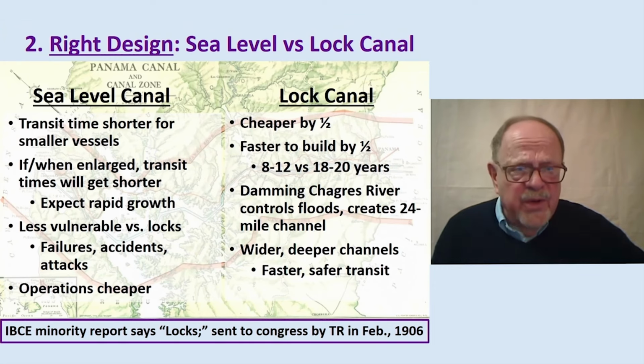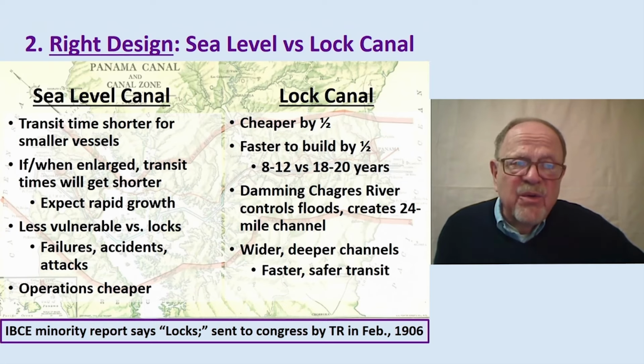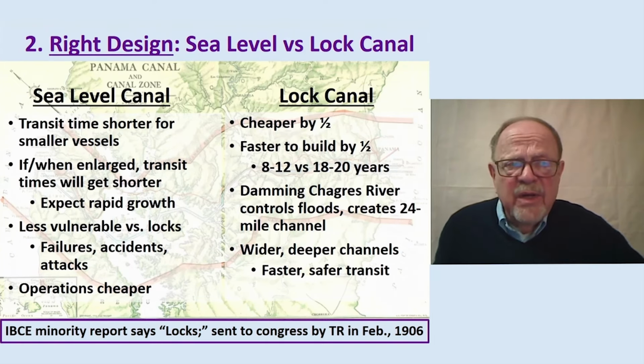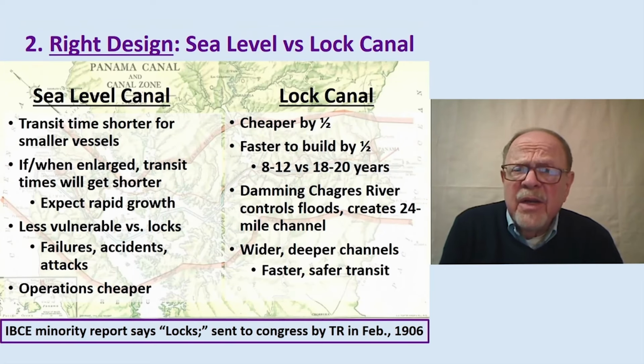People were very familiar with sea level canals. De Lesseps had pushed that very hard because that's what he knew and all he knew. However, the construction environment and the context in Egypt, where the Suez Canal is located, is radically different than anything you see in Panama, which is a rainforest, a mountainous area, where digging a sea level canal would have been a special challenge.